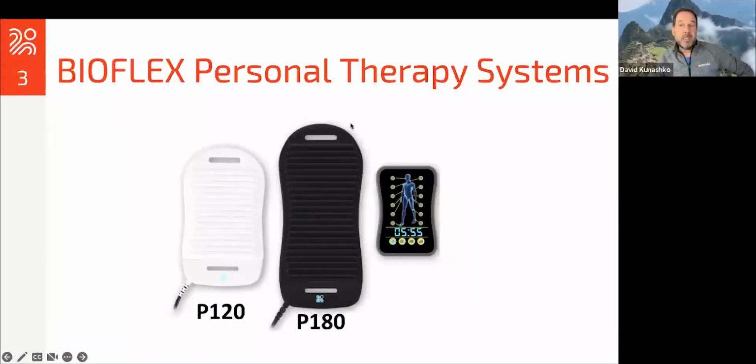Again, I say again because I've done many of these, and many of you have our system or are familiar with it. But for those of you who are not, we manufacture and build everything here in Toronto, Ontario, Canada. Everything is made and designed and engineered here. And we sell 2 types of light therapy systems, what's called a P120 and a P180. They come with a controller unit and 2 different sizes of light pads or light arrays, different names for them.